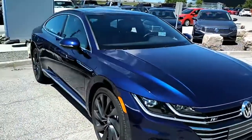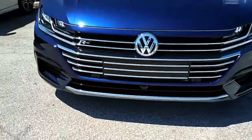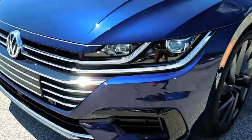This is definitely one of those cars that gets overlooked. And I think it's about time more people start looking at this particular car. And how can you not look at it?